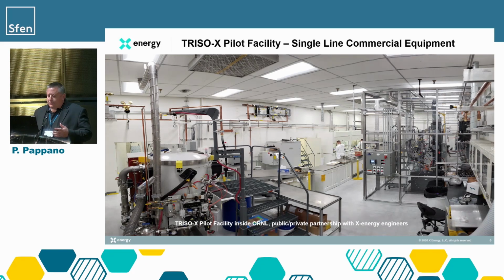So this is X-Energy owned equipment, or TRISO-X owned equipment now, I guess, with TRISO-X employees. You can see them in the picture. Making fuel. Like I said, we've been doing this since about 2016, 2017. Because it's under Department of Energy regulations, we do handle HALEU, high assay low enriched uranium. So we have all the knowledge, processes, procedures, safety on how to handle it. We have made HALEU bearing material in the past.